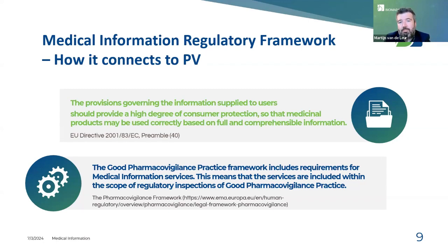Those of you who have ever been in a GVP inspection know that there will always be questions about medical information as well. You might have to bring in your MI experts, or at least you may get questions about the sources of information that you have in pharmacovigilance. And one of them is medical information. So this is naturally something you cannot escape, and you should think even more about whether it wouldn't be better to integrate it a bit further.